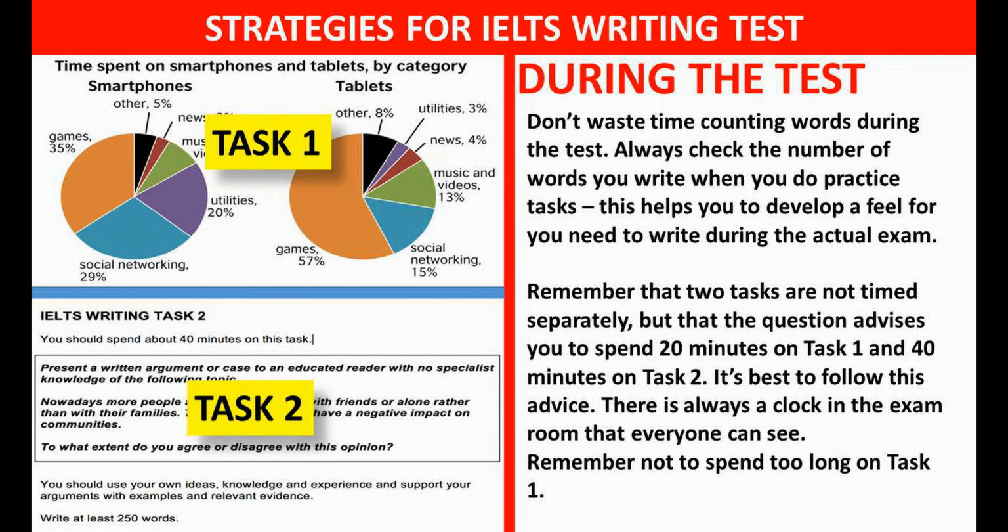Remember that the 2 tasks are not timed separately, but that the question advises you to spend 20 minutes on Task 1 and 40 minutes on Task 2. It's best to follow this advice. There is always a clock in the exam room that everyone can see. Remember not to spend too long on Task 1.